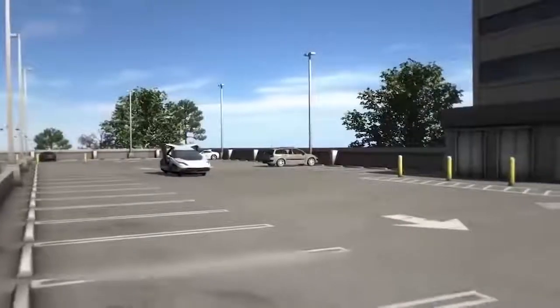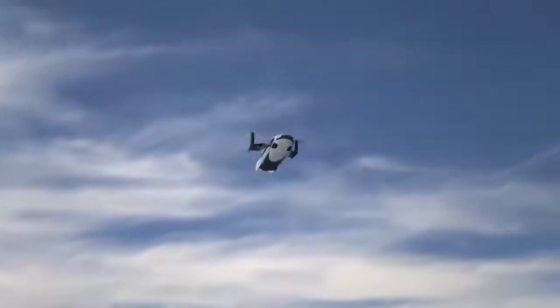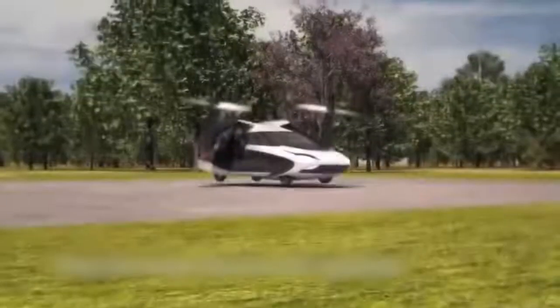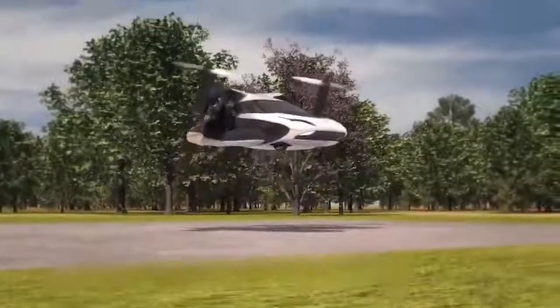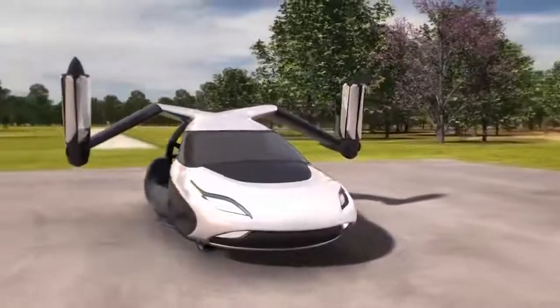The flying car is also fitted with a 99 bhp rotary aircraft engine that powers both wheels for driving and rotors for flying. The good news is you don't have to be a pilot to fly it. It's autonomous, but does have manual controls and an override function. There's also a parachute system should it be required.